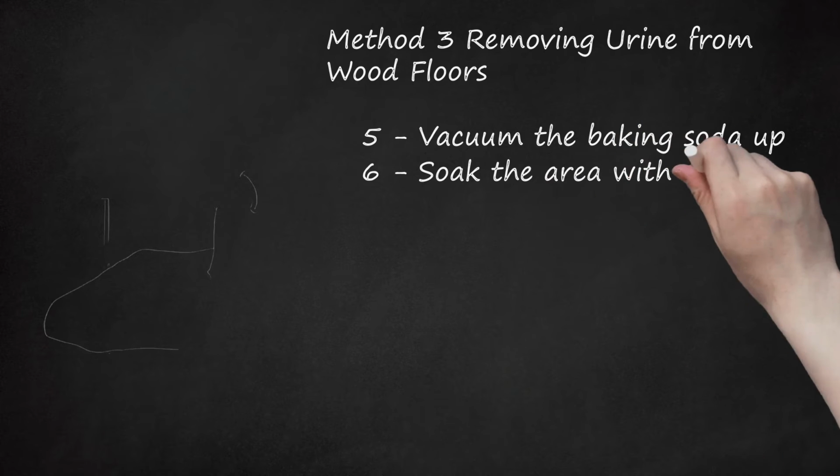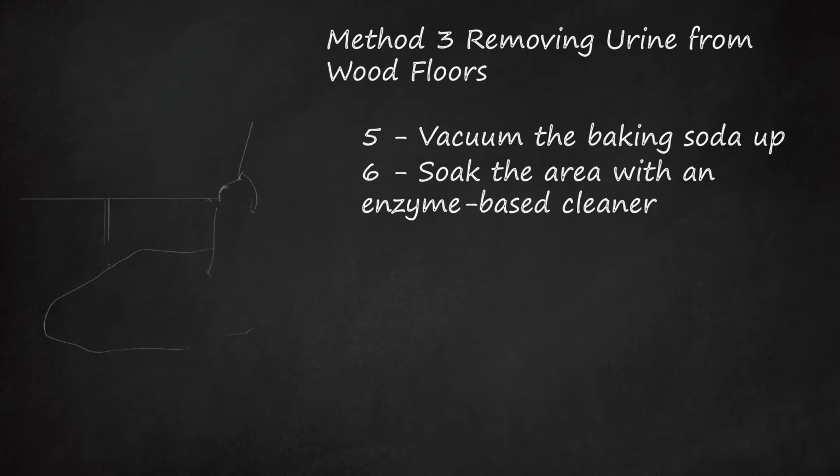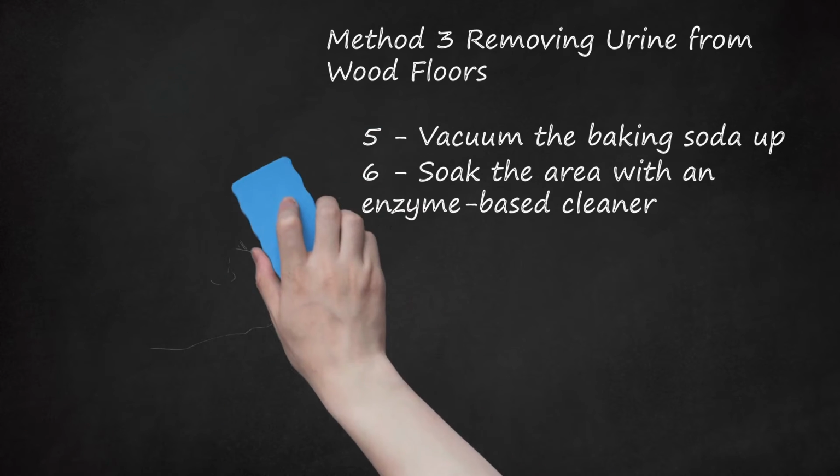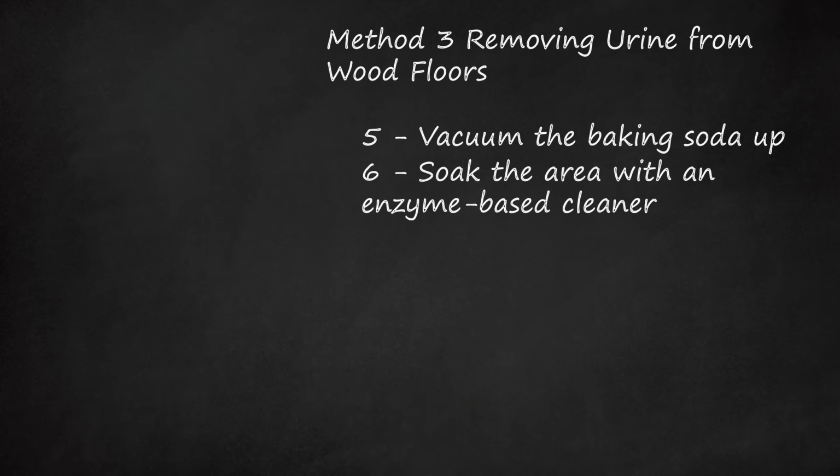6. Soak the area with an enzyme-based cleaner. Next, apply your enzyme-based cleaner to the area, wetting the stained area completely. Choose an enzymatic cleaner that is safe on hardwood floors and follow the directions on the bottle. First, test the cleaner on a rarely seen portion of your wood floor, like a closet, to make sure the cleaner will not discolor your flooring.